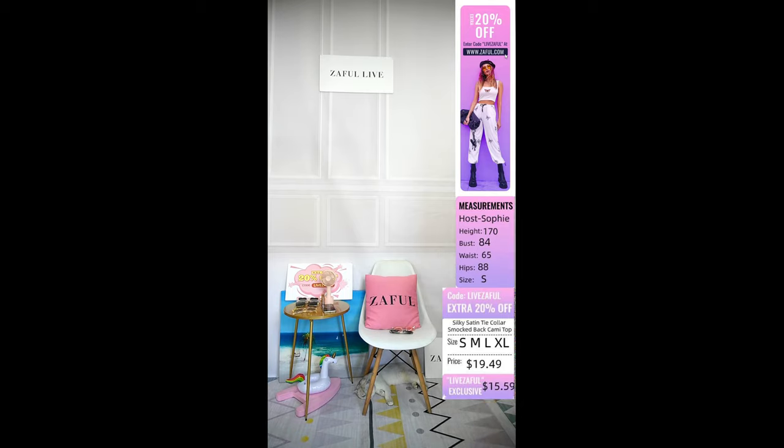This next one's really gorgeous as well. Perfect for going out in. Really cute. Ooh, so this next one has a twist to it. I'm gonna show you on camera.